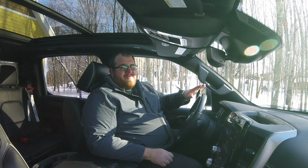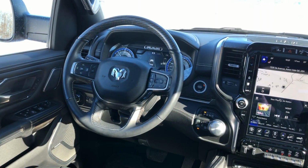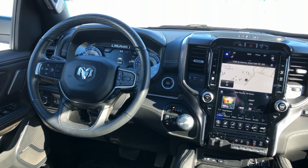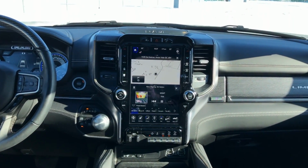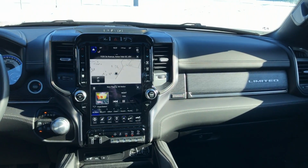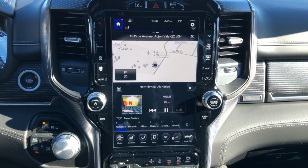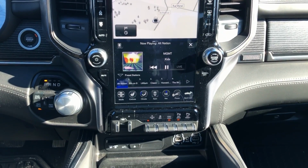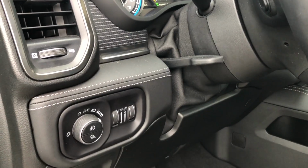The interior of the Ram 1500 Limited is outstanding. I have to say it. I really like it. It's a big upgrade from the previous generation, but then also in terms of the quality of the materials and the way they've designed it really does stand out. Now it's interesting. The Ford F-150 we did, 2019 model year, there wasn't much different about the interior, but we mentioned as well that that was a previous, carryover year.